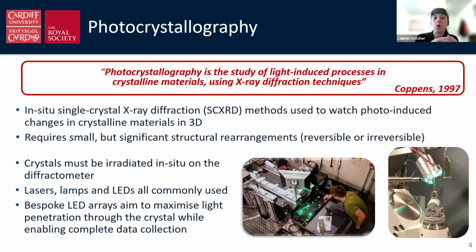And we use that to watch the photo-induced changes happen in our crystals in 3 dimensions. So it requires a small but still quite a significant structural rearrangement, because it's got to be small enough that it can be transformed in a single crystal to single crystal fashion, typically, but also large enough that we're going to see the rearrangement of the electron density. So we'll see it by crystallographic methods throughout the bulk crystal.